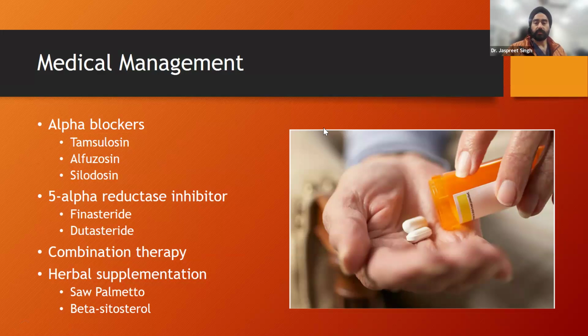Patients will often ask me about herbal therapy. In general, saw palmetto or beta sitosterol are supplements that are often taken and marketed to men over the counter to help with the urinary symptoms. Both of these have been studied in placebo-controlled trials, and unfortunately, they have not demonstrated any clinical scientific data supporting their benefit in urinary symptom control.